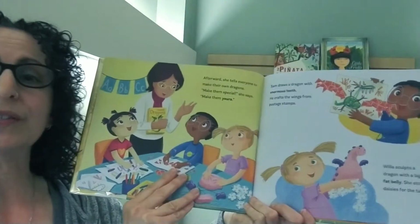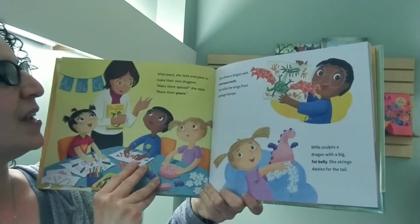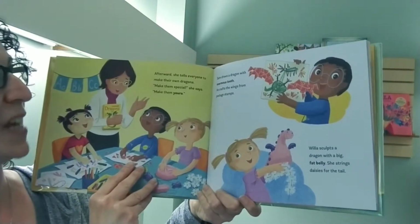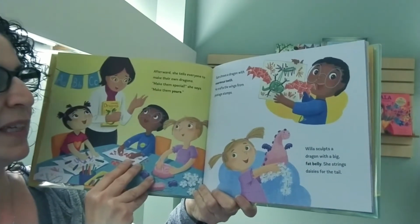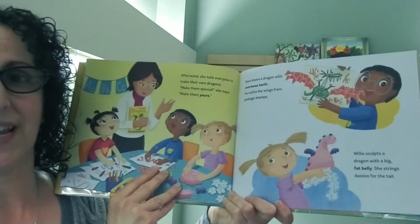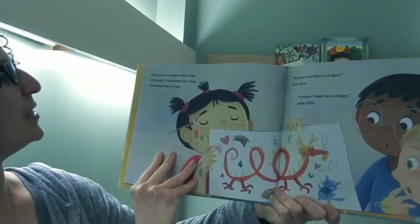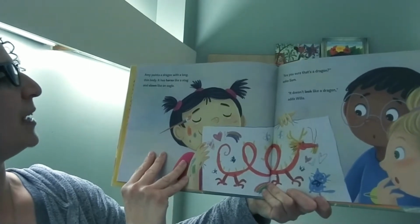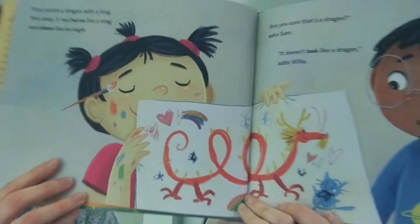Make them yours. Sam draws a dragon with enormous teeth. He crafts the wings from postage stamps. Willa sculpts a dragon with a big fat belly. She strings daisies for the tail. Amy paints a dragon with a long, thin body. It has horns like a stag and claws like an eagle.